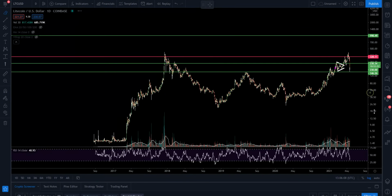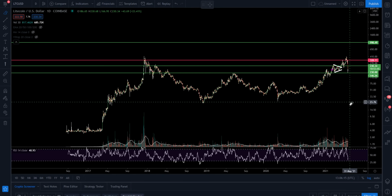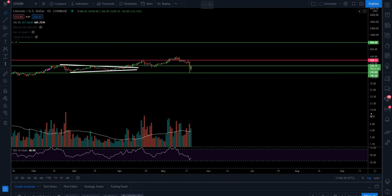But if we actually step back, you can see we found support right off this area here, and that was at about $150. And one thing I like to do, guys, is put those limit buy orders at really low positions just in case we have days like this, and then you can pick some up. And like right now, I'm already in profit. I'm going to wait to see what I want to do with that position as the day continues to proceed.